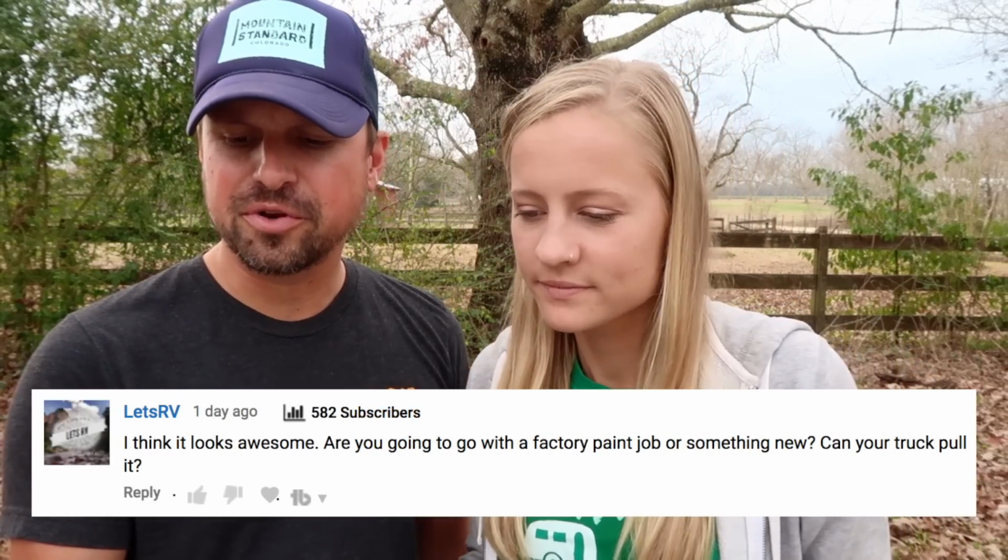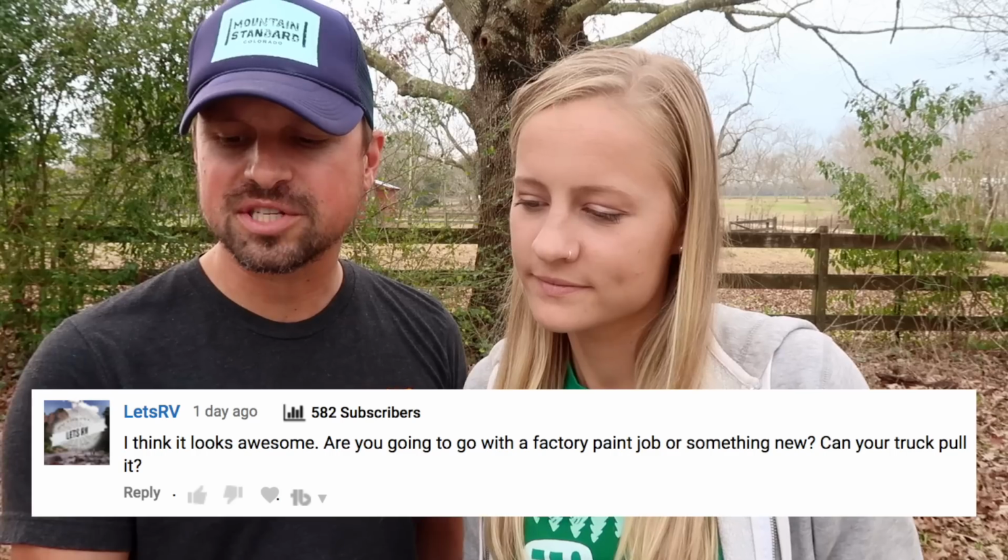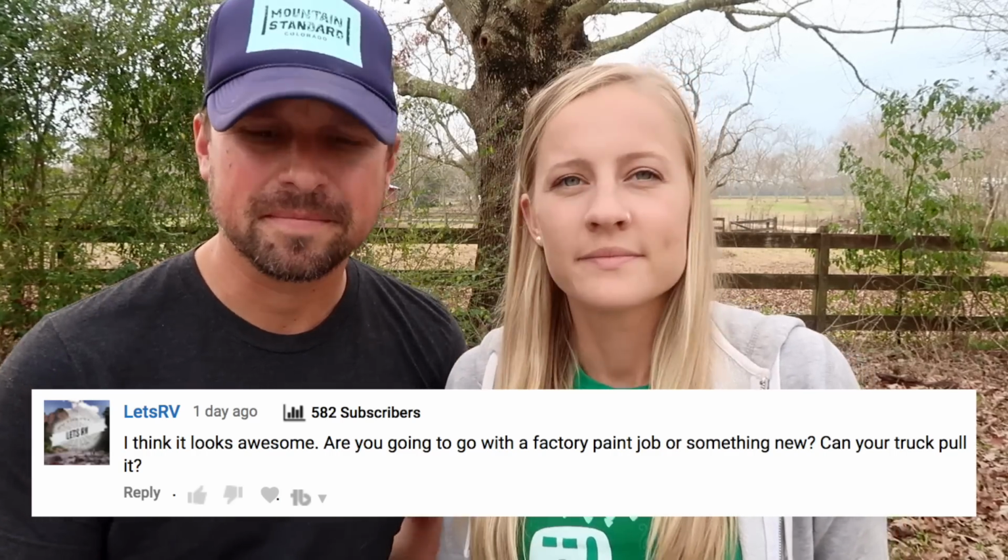So Let's RV has a question about our Argosy, and they say, are you going to go with a factory paint job or something new? And can your truck pull it? So we want to still keep the vintage theme going, but have a little updated kind of look. We might paint it kind of like the Airstream white with a blue stripe, which would be very similar to the original paint job. Or we may do a half and half, so like a white top and a blue bottom or something like that. We're still thinking about different ideas. And currently the truck can tow it because it is gutted, but once we take it back out on the road for adventuring, we'll definitely get a bigger truck.